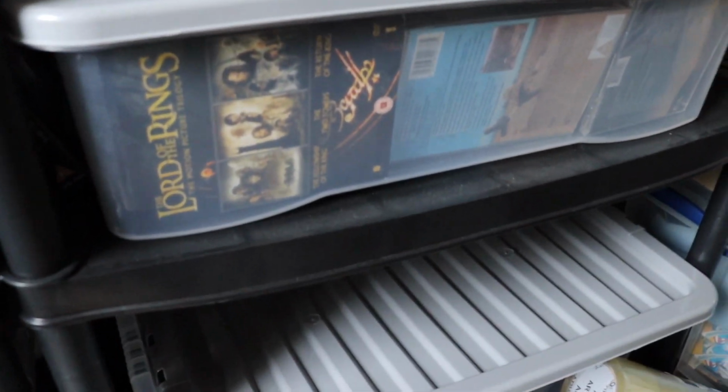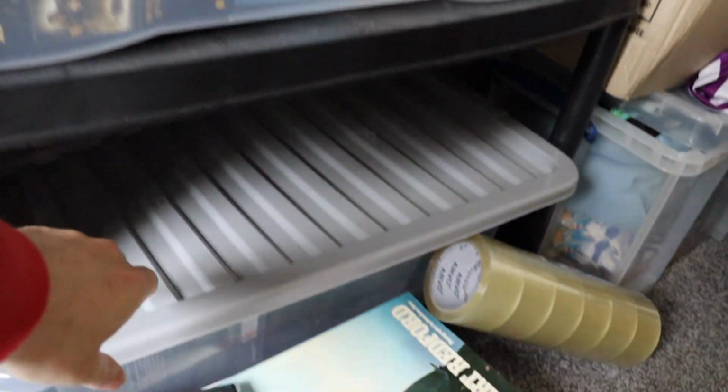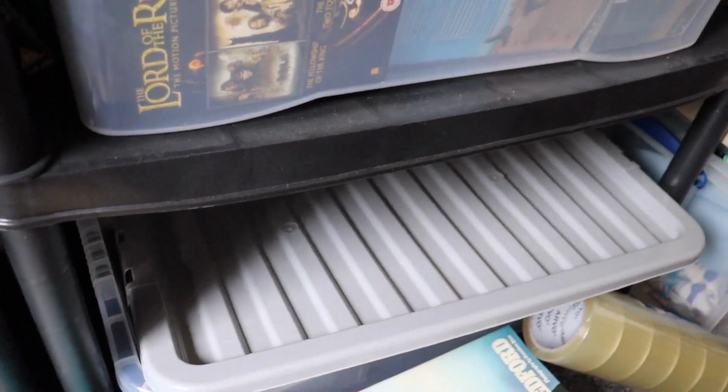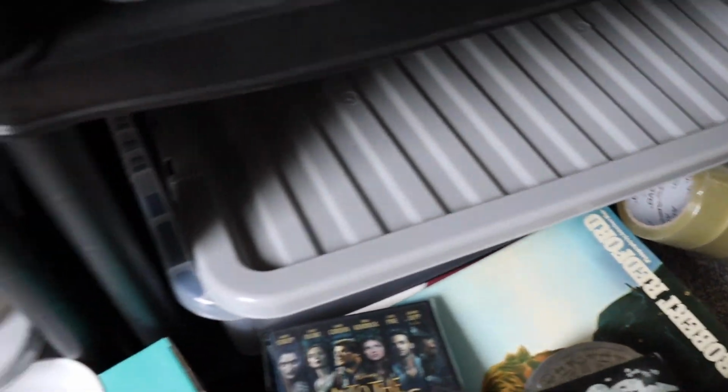Under that, we've got the start of the media, so that's all Lord of the Rings and Star Wars. Then we've got TV. I am missing a tub because I'm using one for the car boot stock at the moment, hence that pile there. I could put that on top of there, really. That's probably what I'll do.